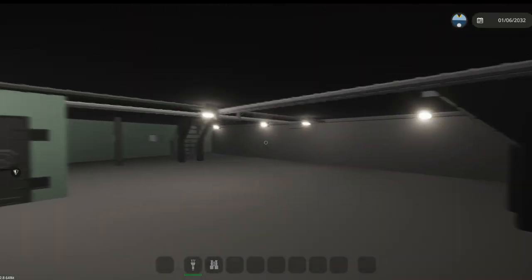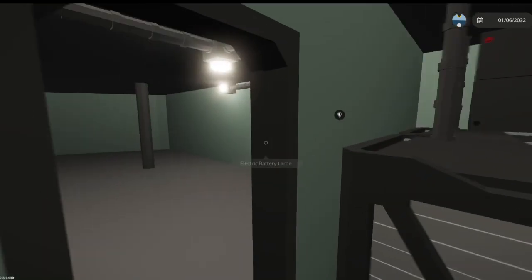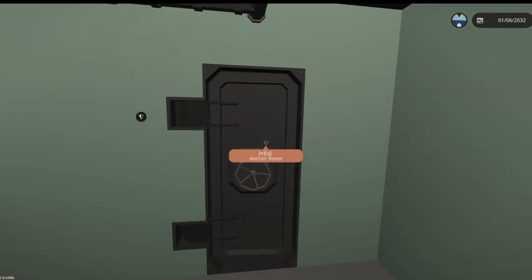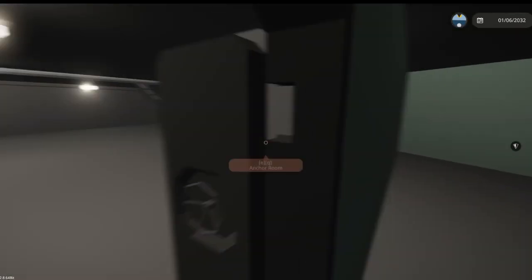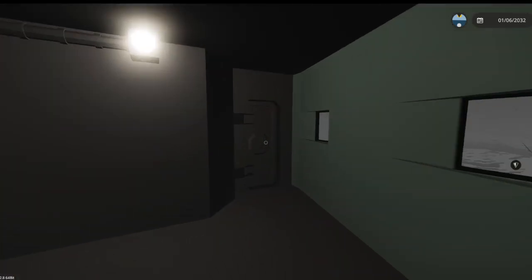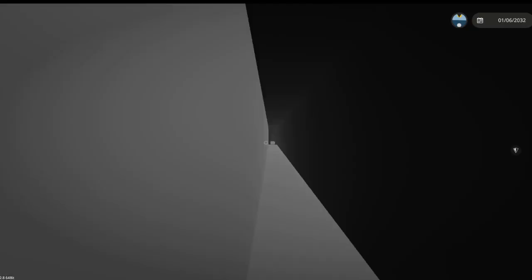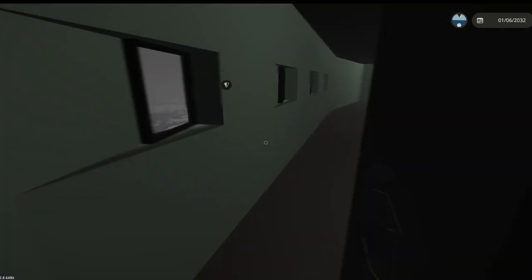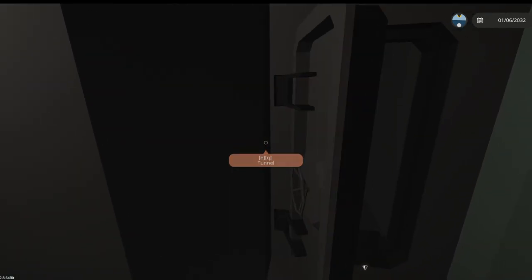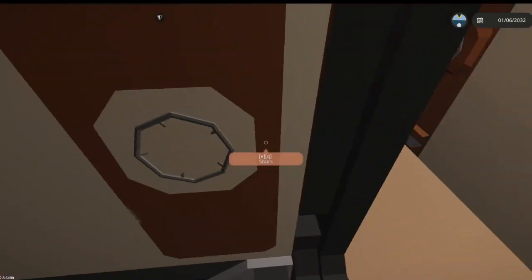Alright, so this is not done, whatever it is. What is this? Battery room. Alright, so this is where the batteries are for power, I'm guessing. Then you got the anchor room. Alright. Cool. And then you got the tunnel. So, in case of a storm like this, you'd want to go through this tunnel. It's a lot safer than going out on deck when there's a very bad storm. So, yeah, that was that.